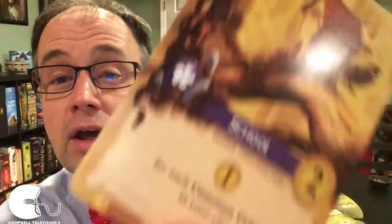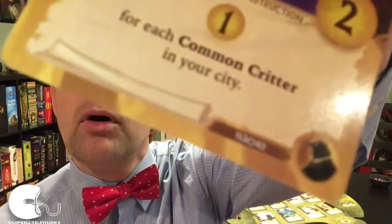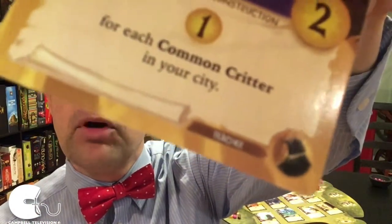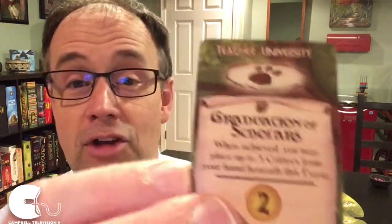Now you have 2 twigs and 2 resin, which you can then spend to build a school. You see, it takes 2 twigs and 2 resin to build a school, but that's not all, because if you look down at the very bottom of your school, you see that you can also then build your teacher card for free, which allows you then to build your teacher card. Now you've got a teacher card and a university card, which is all you need then to get your Graduation of Scholars card, and you're done.